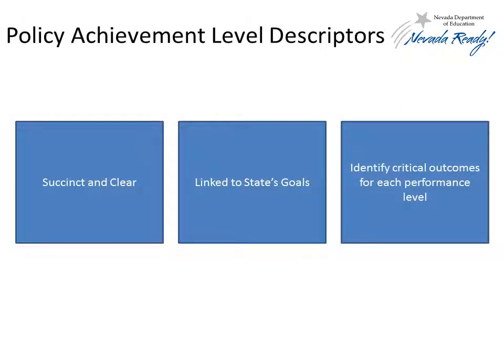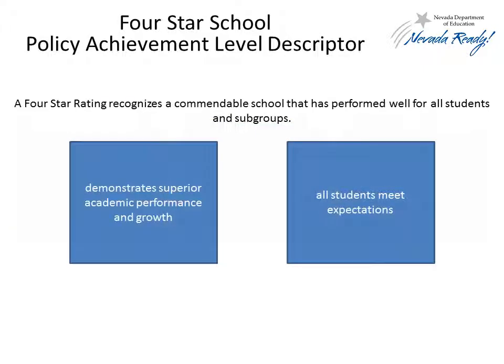These policy descriptors are succinct and clear, linked to the state's goals, and identify the most critical outcomes for each performance level. A 4-star rating identifies a commendable school that has performed well for all students and subgroups.